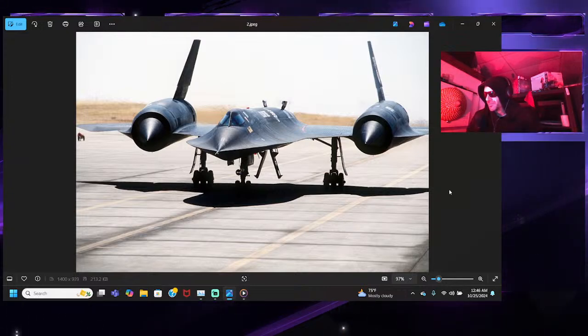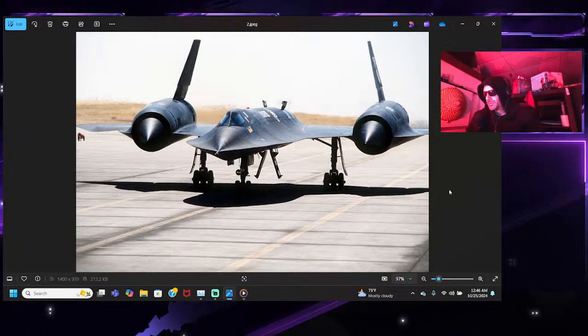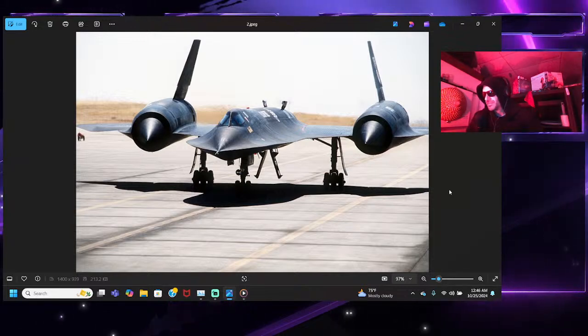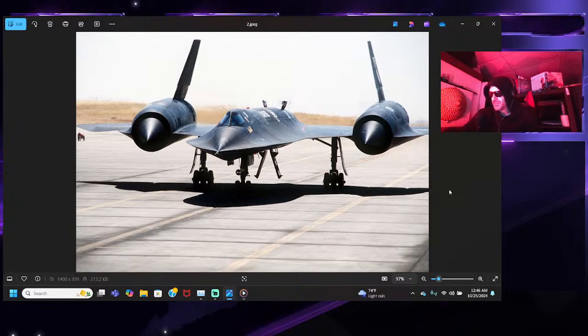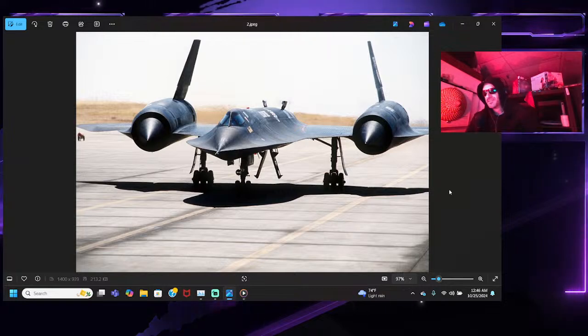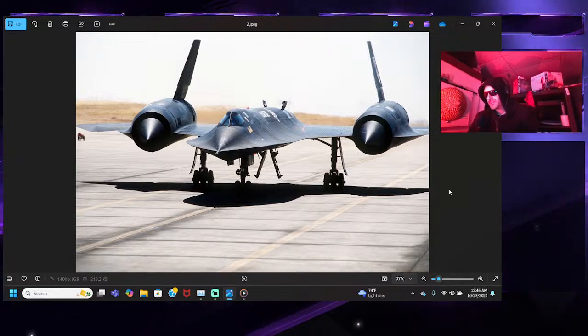Since its retirement, the SR-71's role has been taken up by a combination of reconnaissance satellites and unmanned aerial vehicles. A proposed UAV successor, the SR-72, is under development by Lockheed Martin and scheduled to fly in 2025. That's next year, fellers. Are we ready for that one, the SR-72?